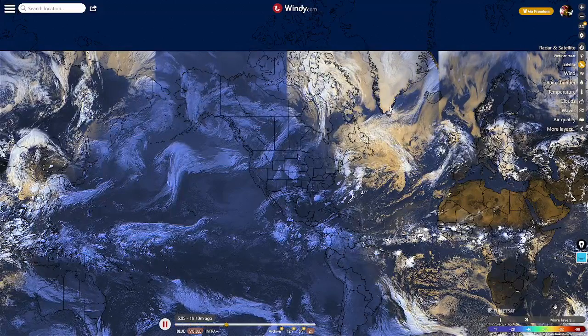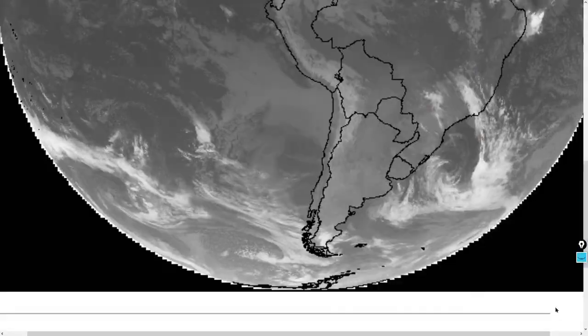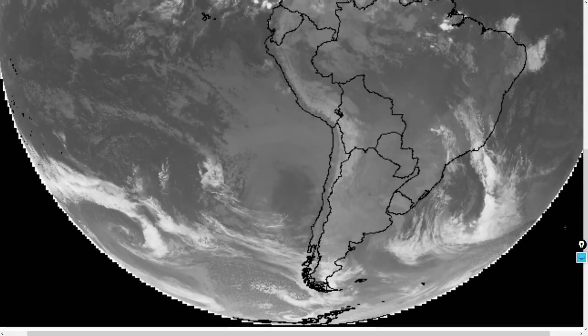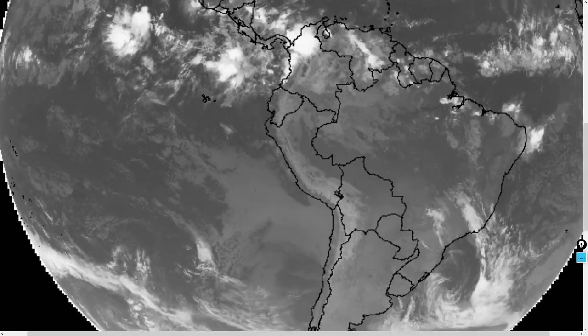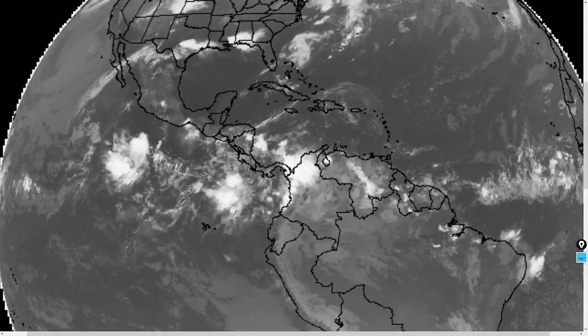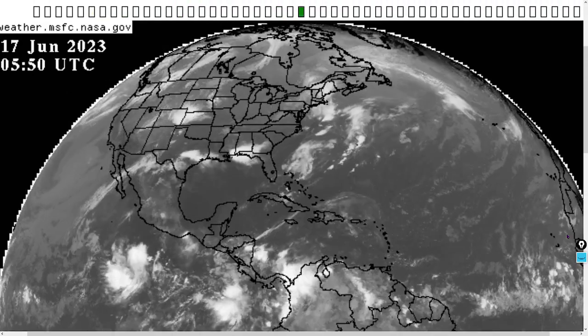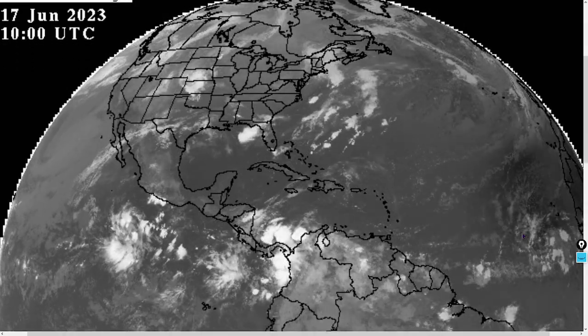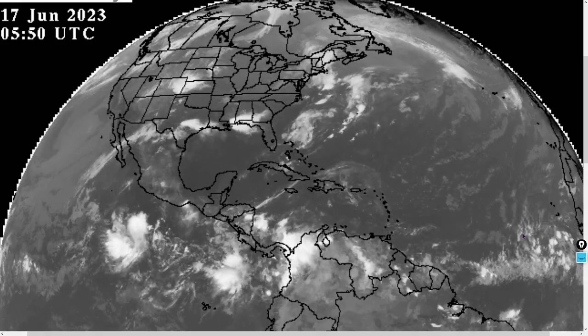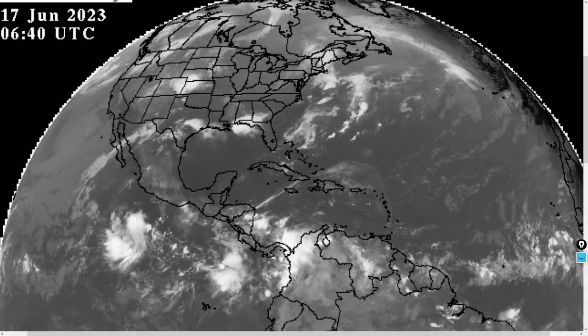Anyway, there we've animated the last 2 hours for you. Moving on to clouds and fog for the past couple of hours here over the Americas. Great equatorial cloud bands there. And some rapid cloud nucleation happening around Central America, north of Panama. Check it out. Big time clouds there showing up north of the Panama Canal.